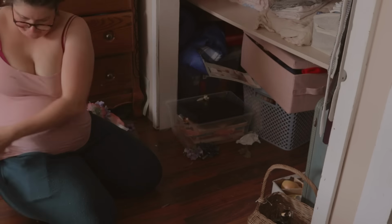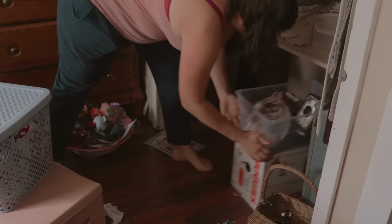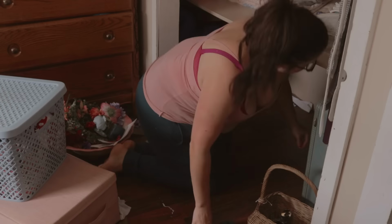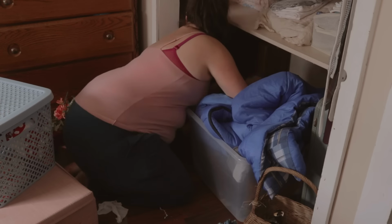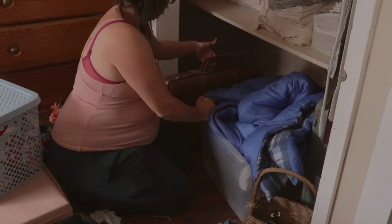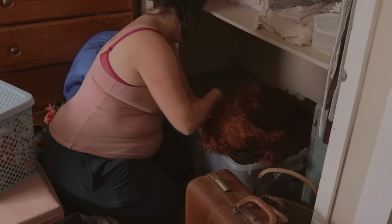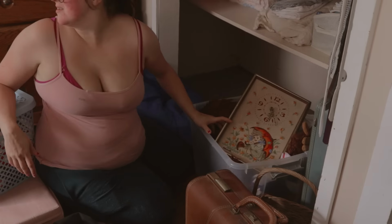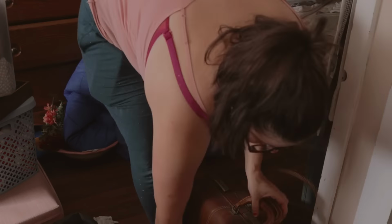Here you can see this was like the last day I had for pulling stuff out of the closet. I was not feeling well. I definitely look like I'm not feeling well. I was in my grodiest clothes because your girl was getting over strep throat again. So anyway, I pulled everything out of the bottom of the closet and set to work organizing the very last bits.